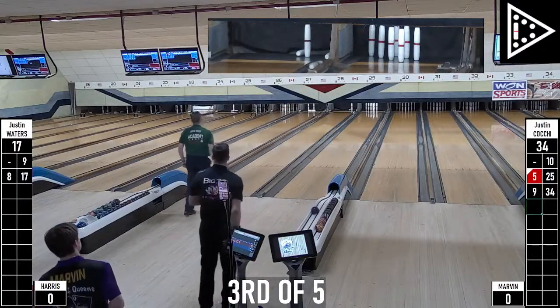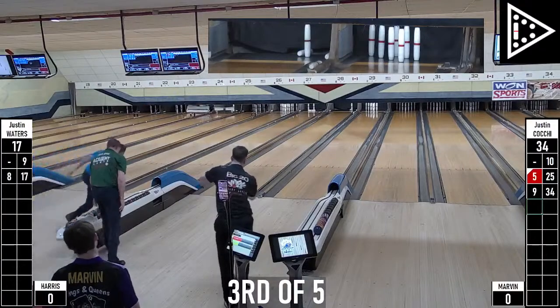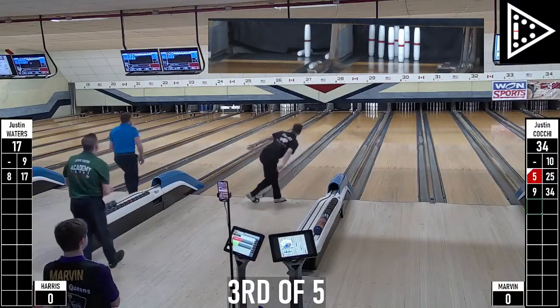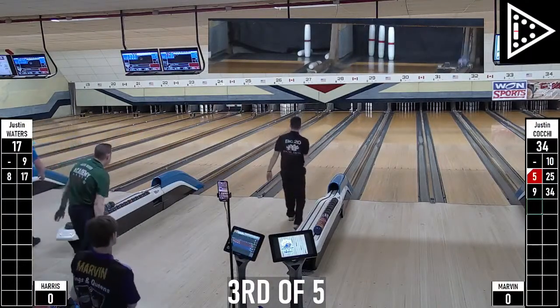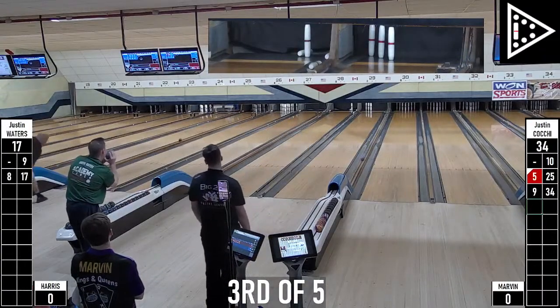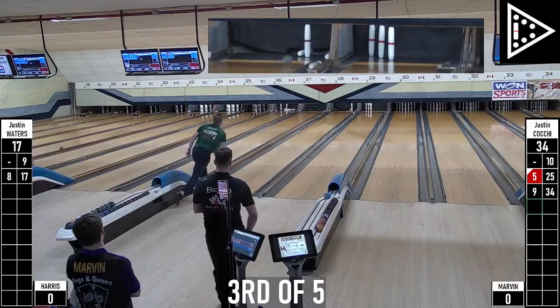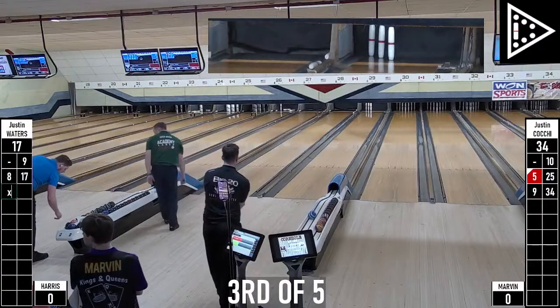Well, look at this. There was an extensive consult there, and I think that's more or less what Waters wanted to do, snap that pin across. But unfortunately, it doesn't go. Cocchi's second ball on the head pin, but no. He'll take 10.